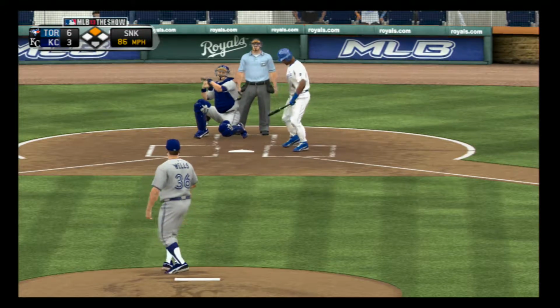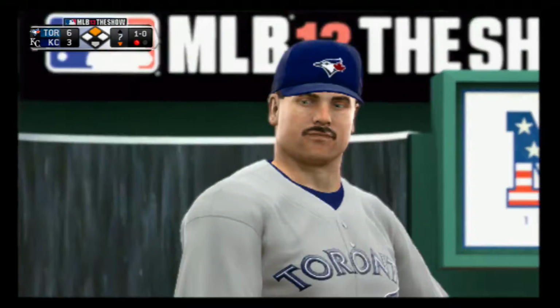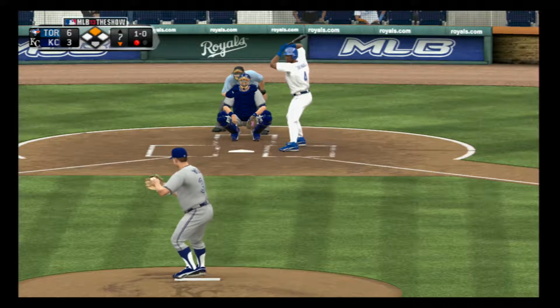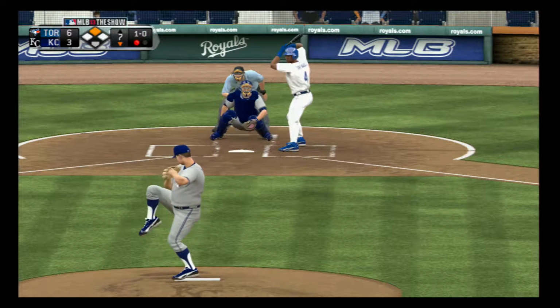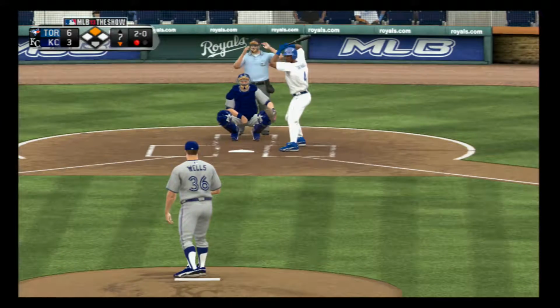First pitch here is a sinker that runs a bit too wide. It's ball 1. Now some definite signs of life in that Toronto bullpen. Both a lefty and a right-hander begin to throw. Sinker stays outside and is behind now 2-0.